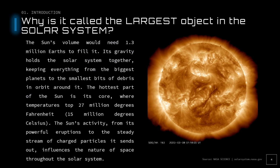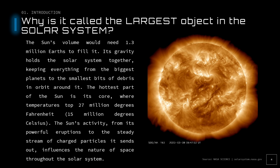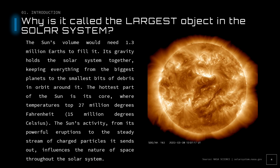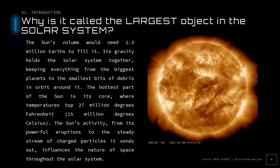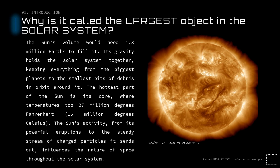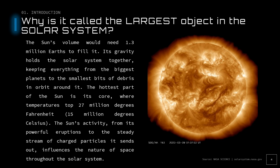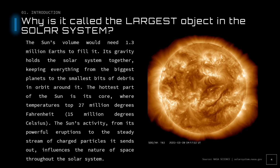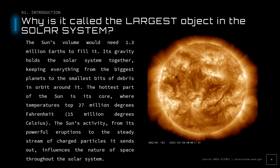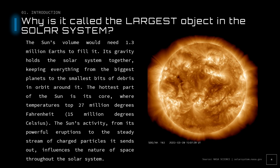The sun's volume would need 1.3 million Earths to fill it. Its gravity holds the solar system together, keeping everything from the biggest planets to the smallest bits of debris in orbit around it. The hottest part of the sun is its core, where temperatures top 27 million degrees Fahrenheit. The sun's activity, from its powerful eruptions to the steady stream of charged particles it sends out, influences the nature of space throughout the solar system.